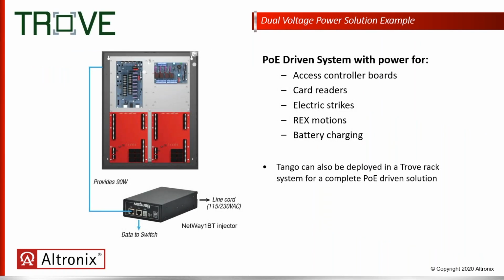So here's an example utilizing our PoE driven power supply, Tango. This device allows us to provide power for access controller boards, card readers, electric strikes, ancillary devices, and also provides battery charging. So the Tango is now allowing the designer to leverage Cat5e or higher cable and provide power to access control enclosures, leveraging all low voltage. The Tango can also be deployed in a Trove rack system for a complete PoE-driven solution right from the IT rack.